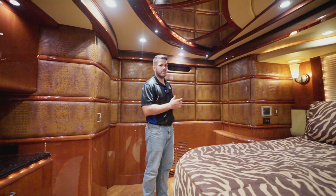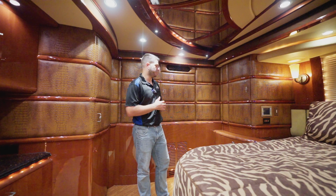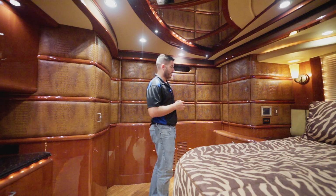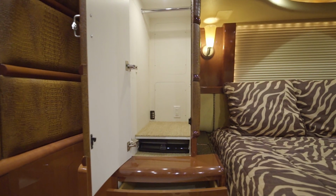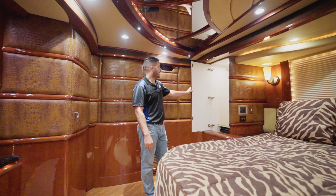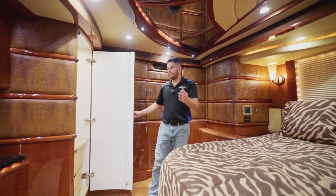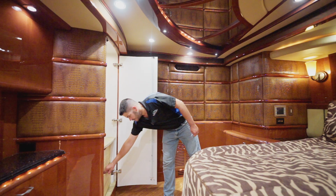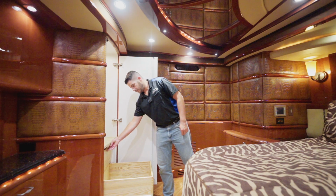All right, the final spot that I wanted to show you here at the far aft end of the coach, we're on the back side of the bed here, all the way in the rear of the bus. We talked about and showed you some of the half hanging and 3/4 hanging storage right in front of the bed. We also showed you the dresser drawers at the foot of the bed. You've got a matching cabinet to the forward of the bed back here, another half hanging closet across from that, similar to the forward cabinet. You've got another half hanging here with 2 drawers underneath on this one. Nice big deep drawers. Lots of storage.